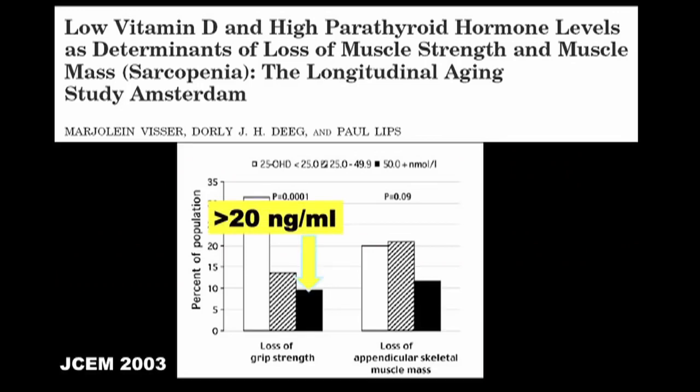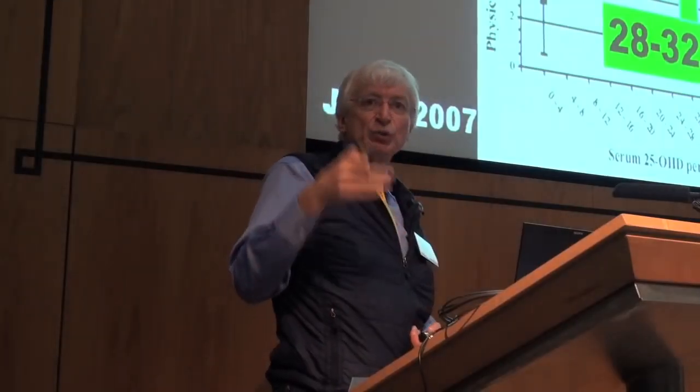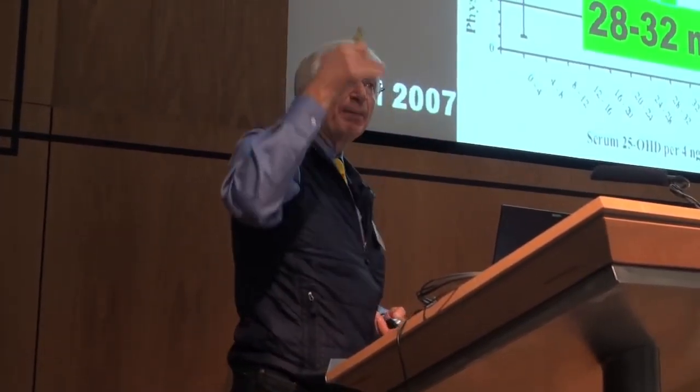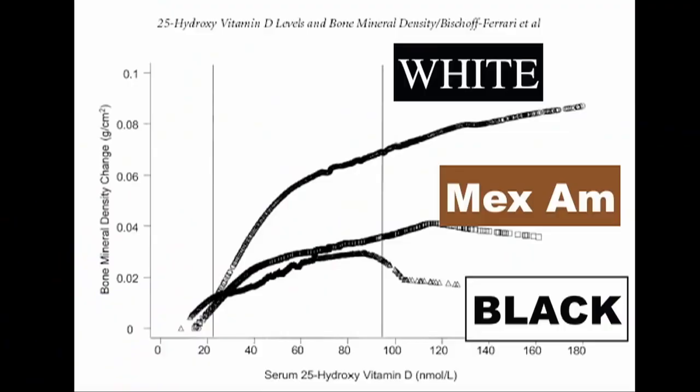Sarcopenia is associated with vitamin D deficiency, less than 50 nanomoles per liter. And again, that magical number of about 75 nanomoles per liter of vitamin D predicts physical performance and decline in older persons. You have to wonder what the Institute of Medicine was really reading about. But there's a lot of literature out there to support 75 nanomoles per liter as a minimum for vitamin D sufficiency. There is a positive association with your vitamin D status: the higher your vitamin D status, the higher your bone density.